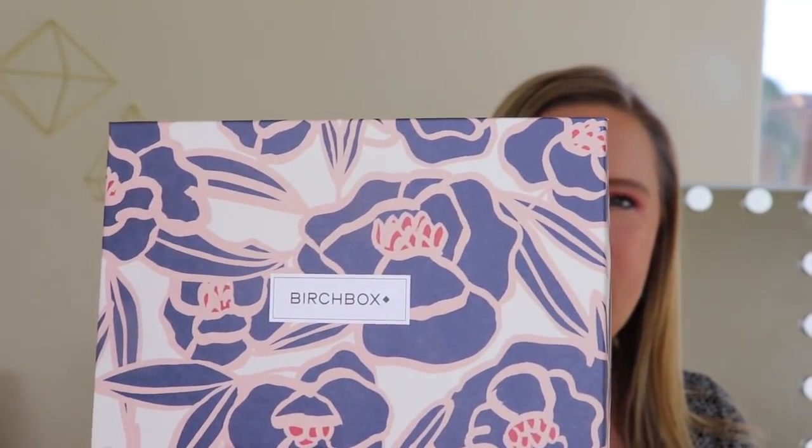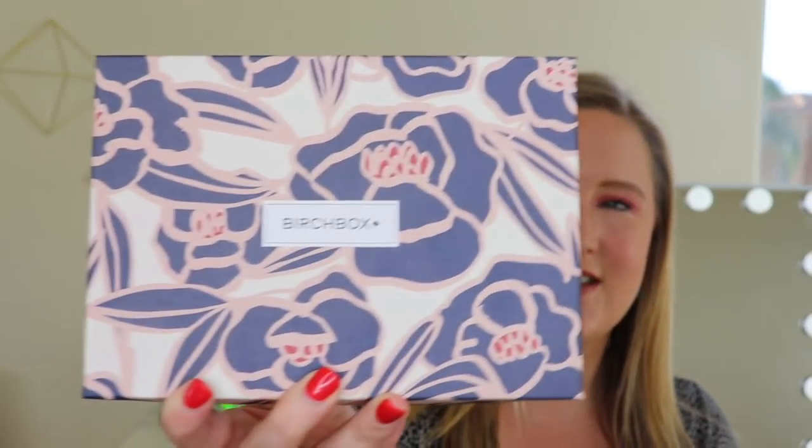So, as you probably already know since you clicked on this video, I am unboxing the Birchbox for March, and this is probably the prettiest box they've ever given us. I know there's been a lot of cute ones, but the color scheme of this is just gorgeous. These are like all my favorite colors. Well, I guess blue is kind of my favorite color, but this is just such a pretty box. I'm gonna have to save it for something.